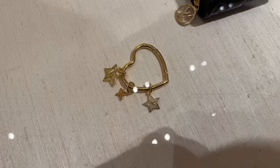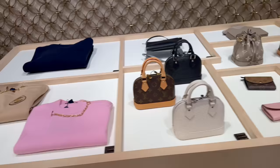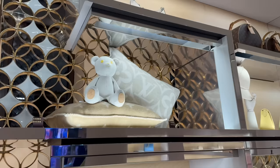I spotted this and I wanted to show you. I don't know what it is. Maybe it's a keychain or a charm to put on your bags. Pillows are such nice colors.